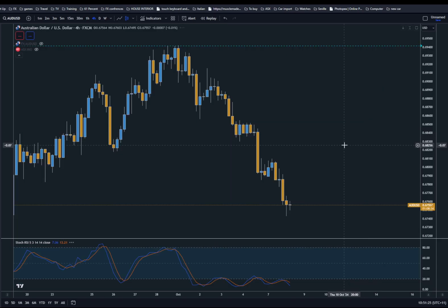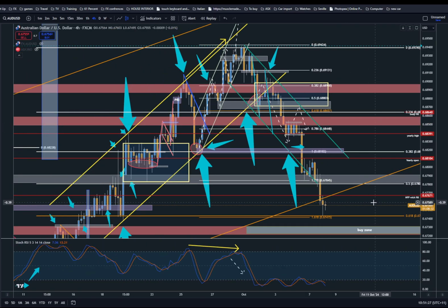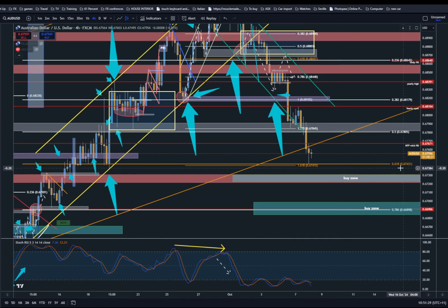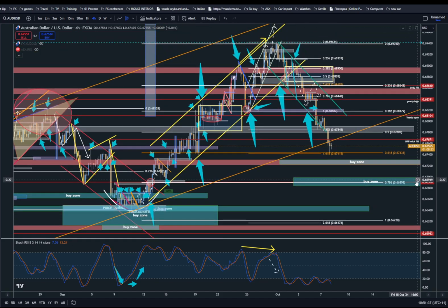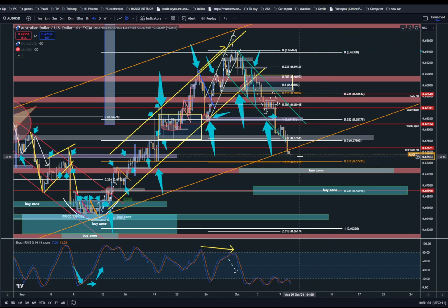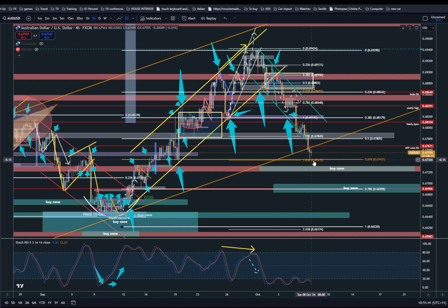All right, flip across to Aussie, because of course we got Aussie back down to where we were talking about, 61%. Look at this, it's pretty much right on the money there, which is an area I've been talking about for a little bit, because remember, this is a bit of a confluence here. Because of this last push up, we're down at the 161 retracement.